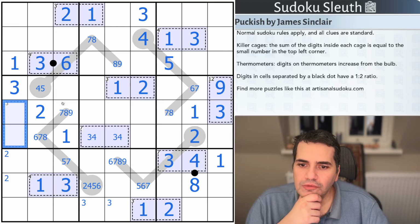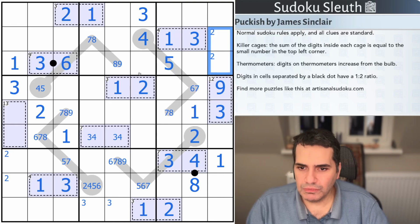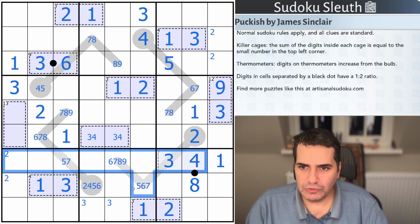So I'm kind of looking for easy Sudoku. Not really spotting any, so you may find me pencil marking more than I normally do. Fours, no four. Nah, not helpful. Right, we're done with cages.